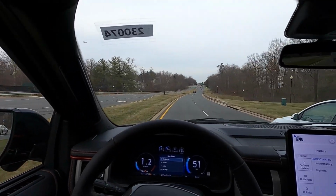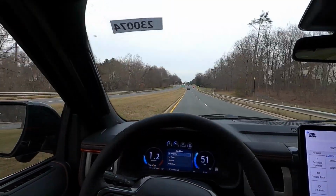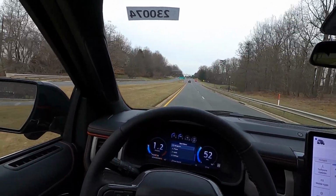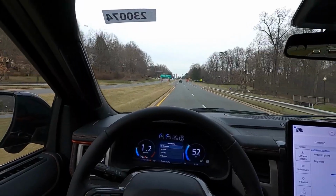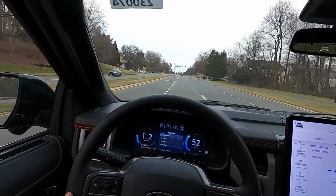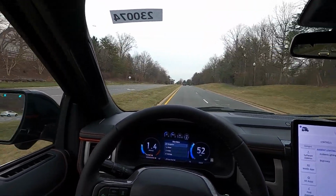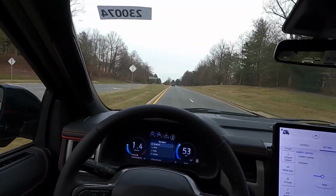So I'm going to give you guys like 20 seconds of me not talking so you can hear what it sounds like cruising at 50 miles an hour. I'll be quiet here for a few seconds. And you can hear it's just super quiet here cruising at 52 miles an hour.